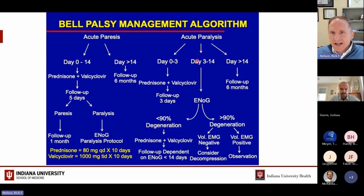In this scenario, if a patient is at day 7, but they're only 70% degenerated, we may bring them back at day 10 and retest them to see if it's gotten worse to where they qualify at that point, or if it's stable or even better, then we can move them to the observation camp. Or if they become outside the 14-day window, then we move them to observation.